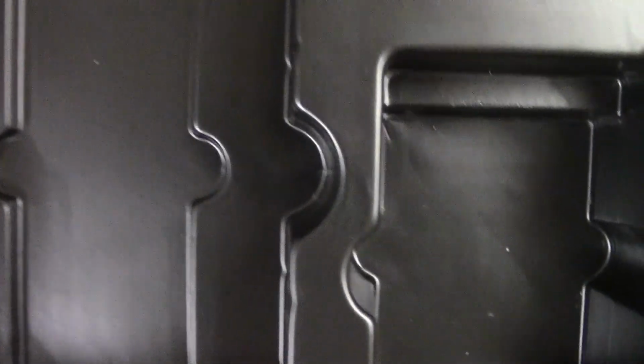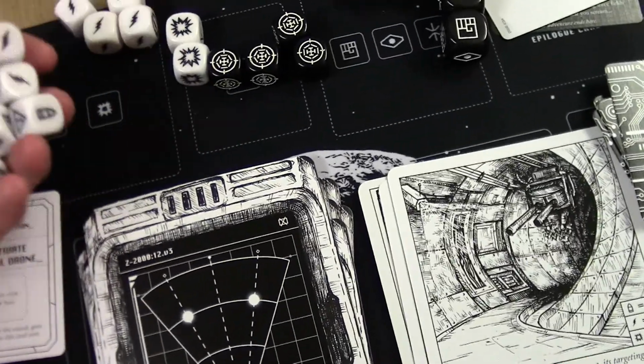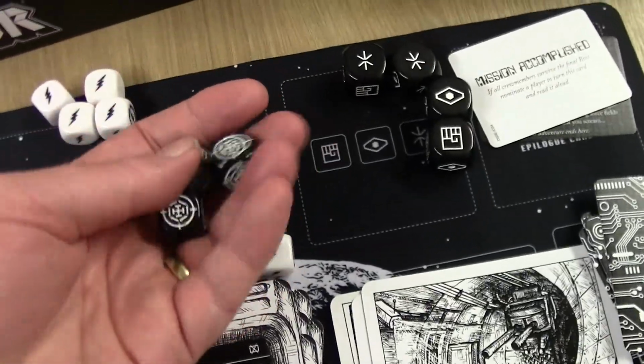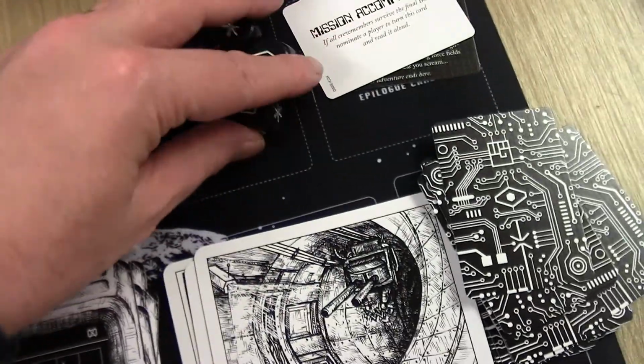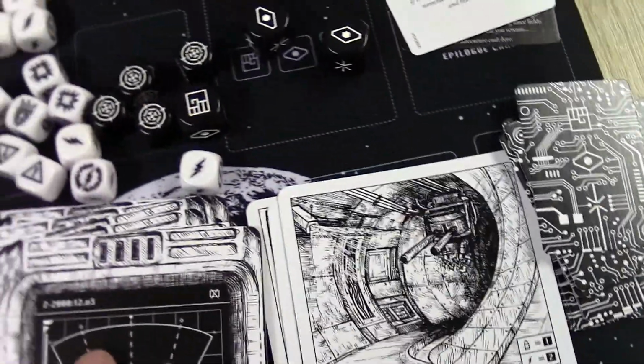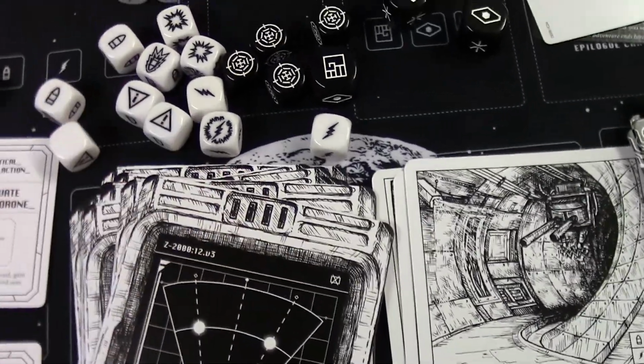We have a look at the box here. You can see the quality there. How many times do you get a game and the box is not as well made as that? Once again, the dice, here's me dropping them. Various firing dice there. These are what you'll be using to play your adventure. And it really is a good, fantastic space adventure.